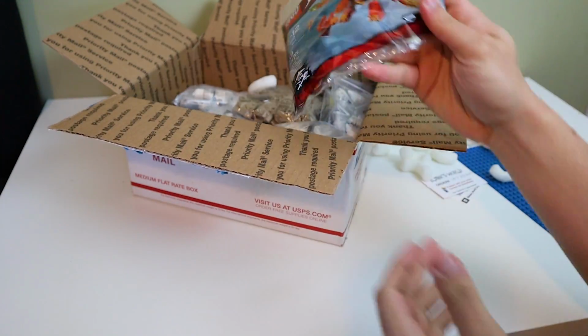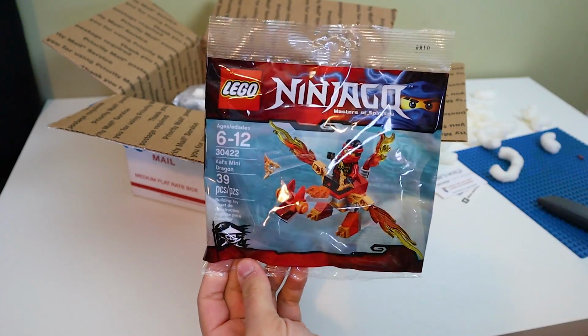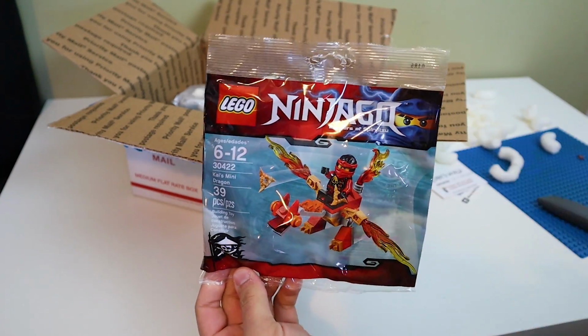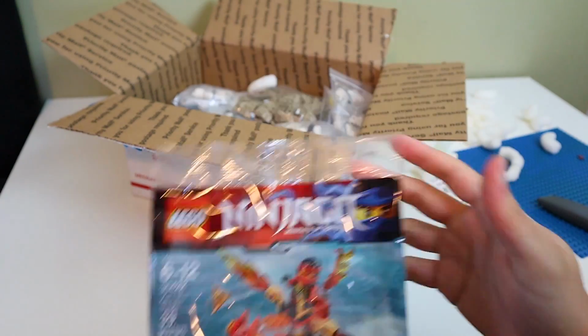Alright, so first things first here, guys, we did get the Lego Ninjago Kai's Mini Dragon. This was only $1 on his store. Any poly bag for $1 is always a great steal. I'm not sure if I'll ever build this, but it looks pretty cool, and like I said, it was $1, so I could not pass that guy up.